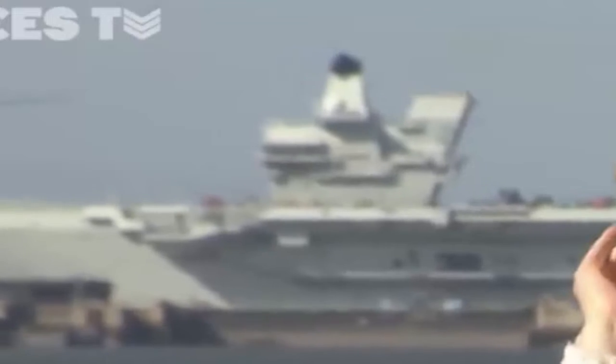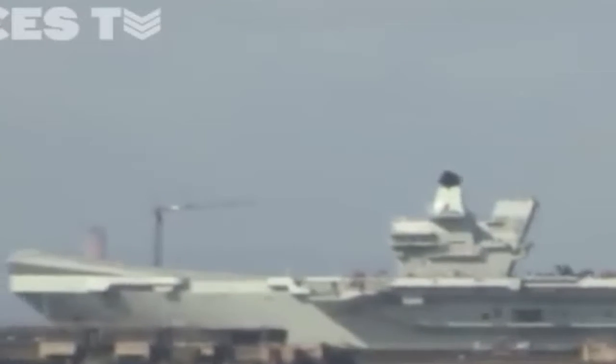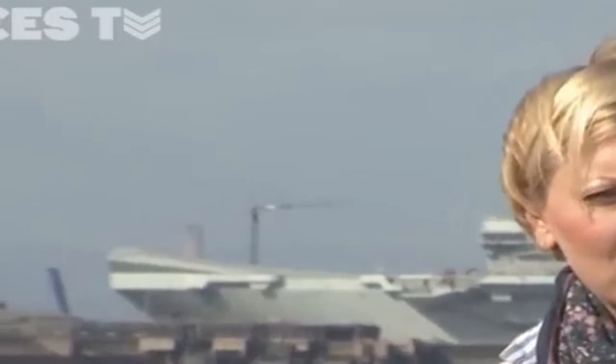When HMS Prince of Wales leaves this dockyard for sea trials, everyone will have their fingers crossed that she doesn't suffer the same fate as sister ship, the Queen Elizabeth, which, after just a few weeks of sea trials, had to return to port with a leak.